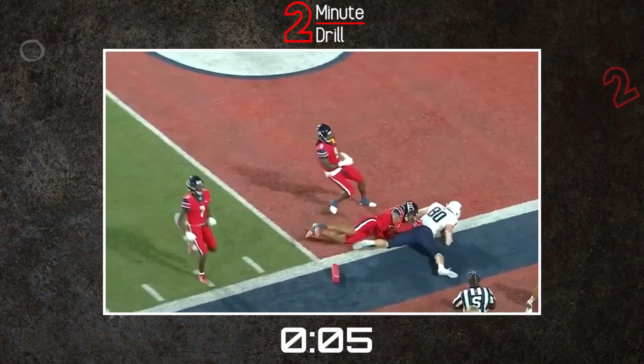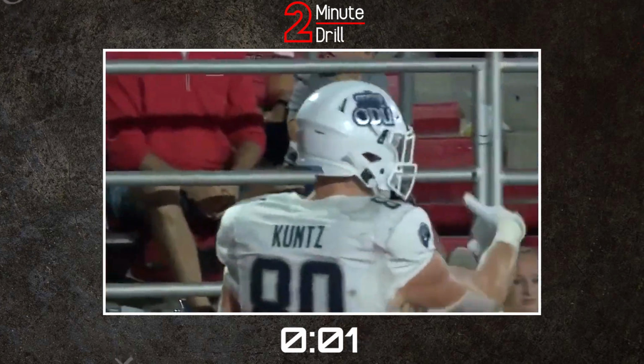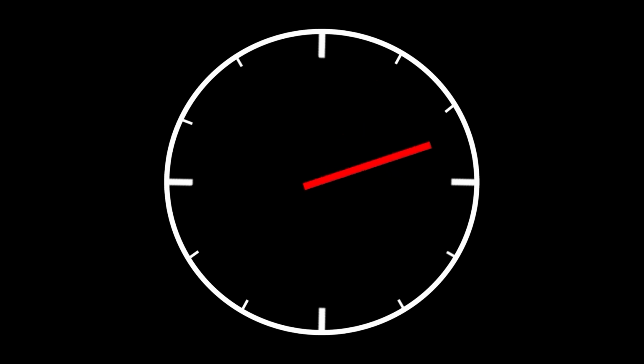And for someone who is 6'7", 255 pounds, and runs a 4.55 40-yard dash, matching up against him may never be easy. And that's the 2-minute drill.